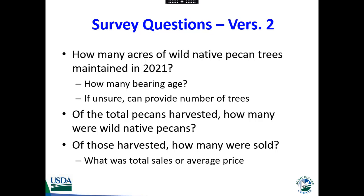However, since these wild pecans can be a little bit different than the managed cultivated groves of improved pecans, if the operator is unsure of how many acres they have, they can provide the actual number of trees. And then we want them to tell us of the total pecans they harvested, how many were wild native pecans, and then of those harvested, how many were sold? Once again, total sales or average price.